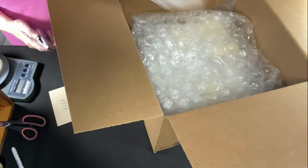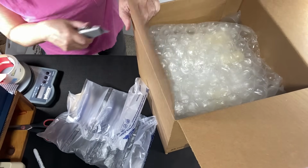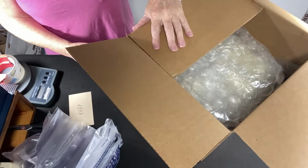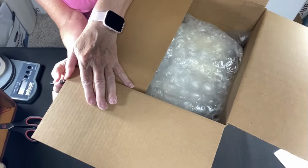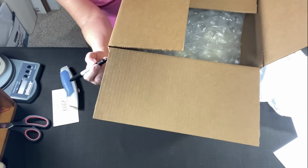I'm going to take the air pillows out first. And I'm going to cut down to the first. Don't want to go any further, just the first ones. Get some light shining on it. And I think I'll put a little mark on each corner where I want to cut down to.